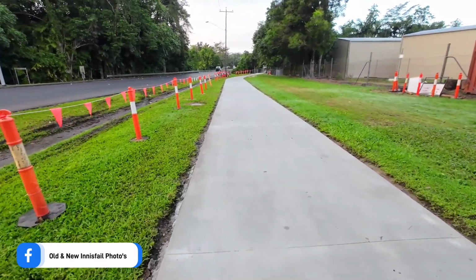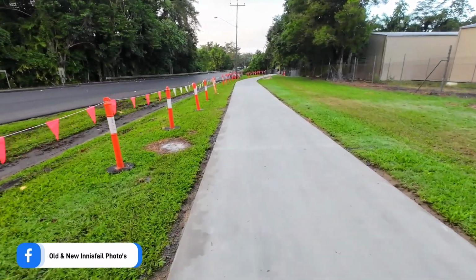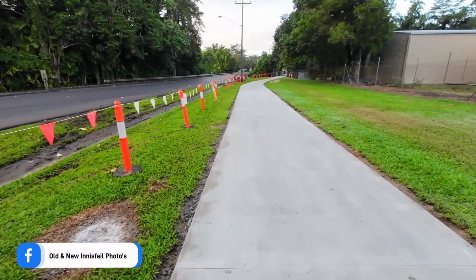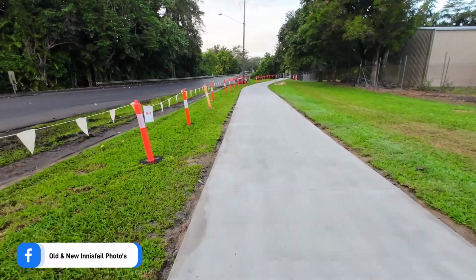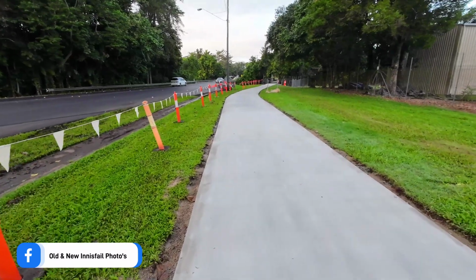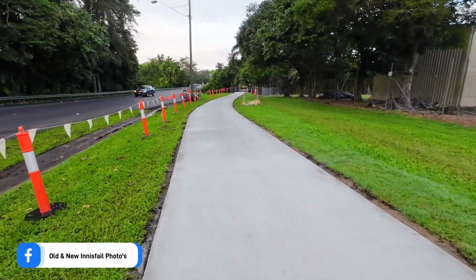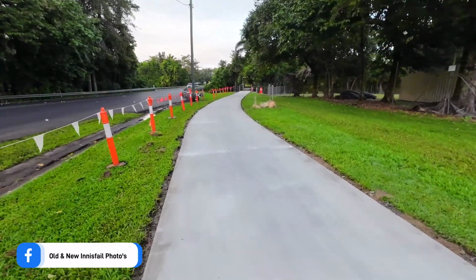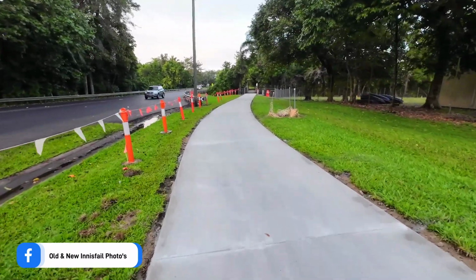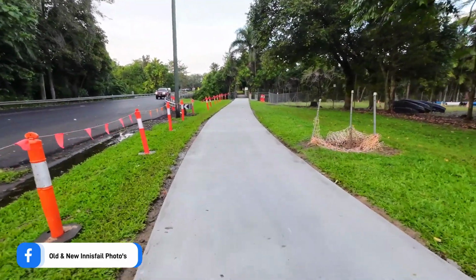Oh, this is a nice footpath. That's what you want. Yeah, if they could do nice wide footpaths like this in a lot of places, that would be great. Gives more room, a lot safer. Just maintain them regularly by cleaning them. Would be great. Putting some lights along here would be great too. Make it a lot safer.